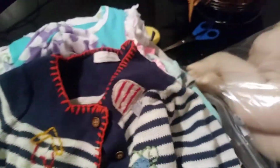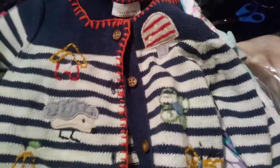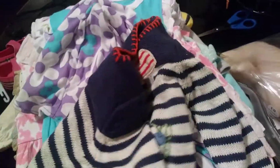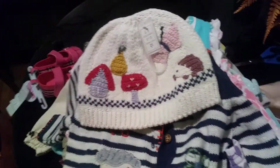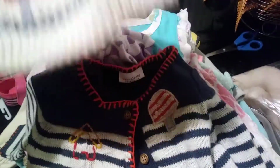Oh, look at this, guys. Oh, I like this. Look at this. Isn't that cute? That's really cute. And it has a little hat to it. Oh, I like that. That's for my Jada baby. That's going to be cute on her.